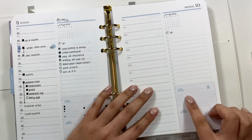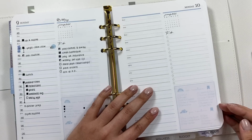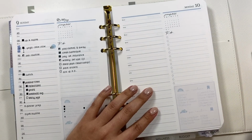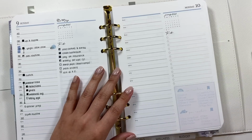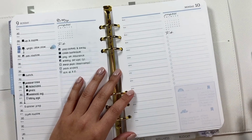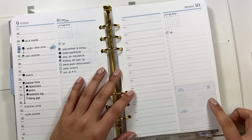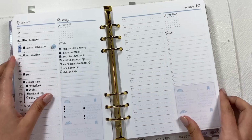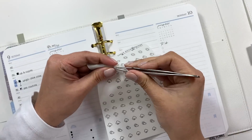Basically, what I keep track of here are things that I want to accomplish every day as far as my AM and PM routine goes. Some examples would be a daily workout, taking my shake and my vitamins, clearing the dishwasher, checking in with my planner, and checking in with my goals. So that's what I include here. All right, the first thing I'm going to do is set the weather for each day.